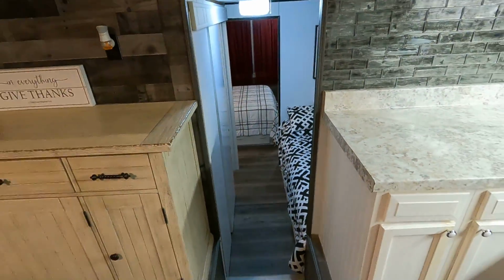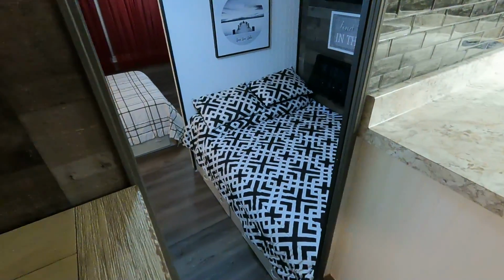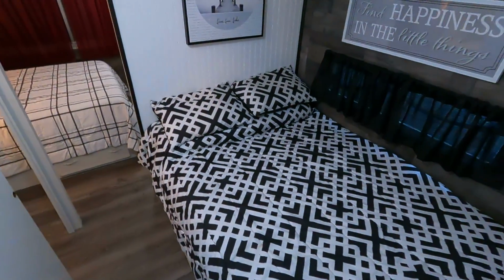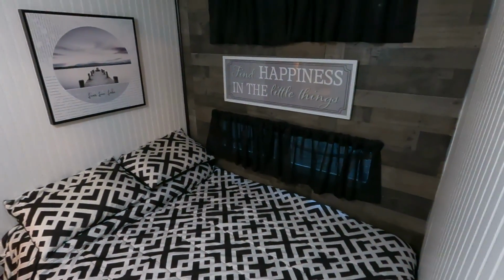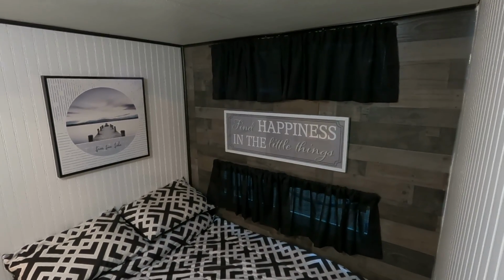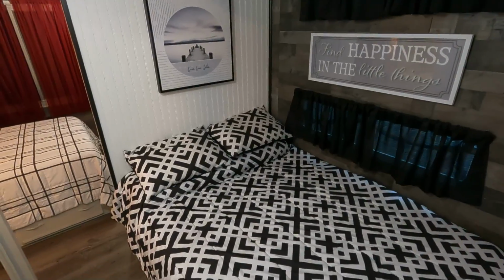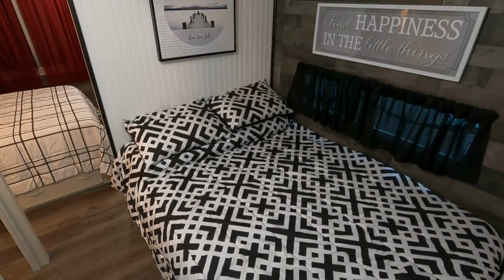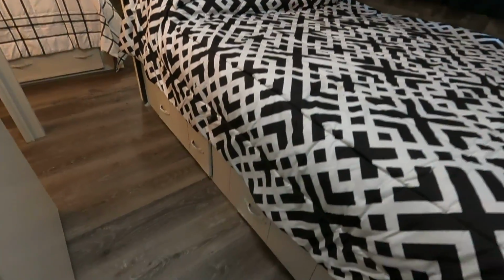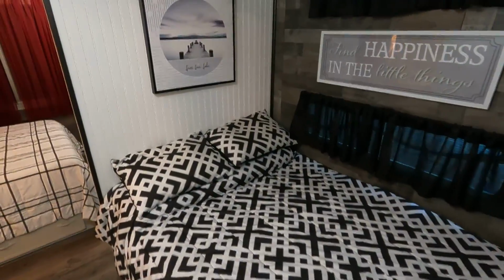This is often referred to as a hall bunk layout. We've got a full-size bedroom right here in the hallway. Originally there would have been bunk beds here, and that is why you have the split in the side windows there. The current owner had selected to remove that top bunk, and this would be a full-size bed. We've got two drawers integrated underneath this full-size bed.